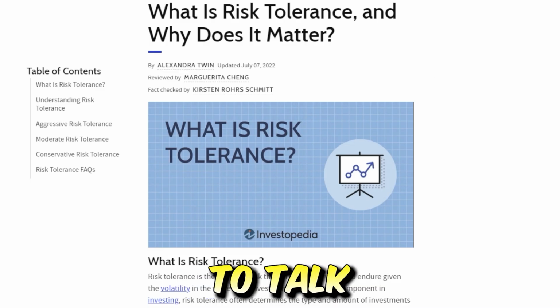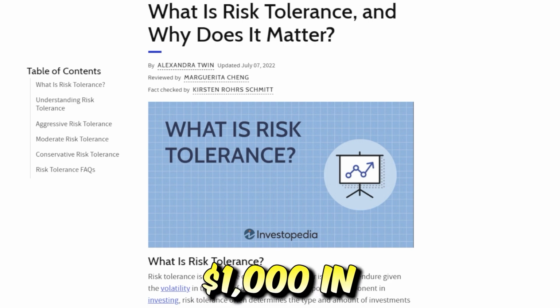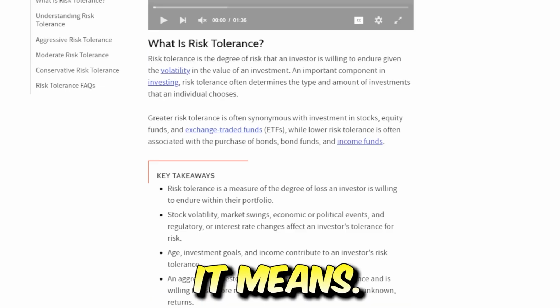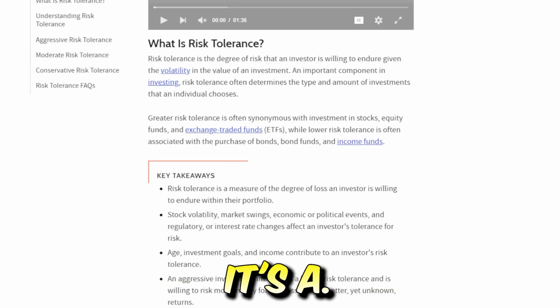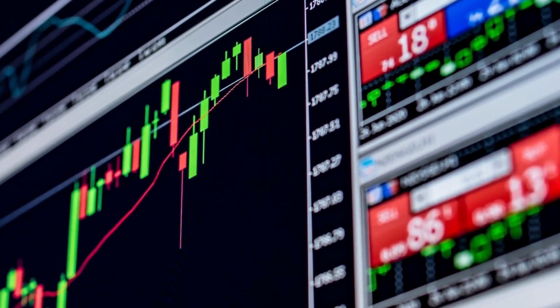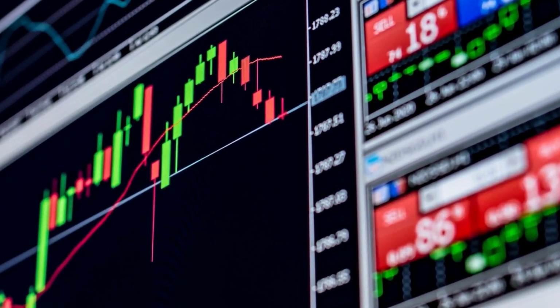Now, the first thing that I want to talk about when it comes to investing your first $1,000 in the stock market is risk tolerance and what it means. According to Investopedia.com, what is risk tolerance? Risk tolerance is the degree of risk that an investor is willing to endure given the volatility in the value of an investment. An important component in investing, risk tolerance often determines the type and amount of investments that an individual chooses.